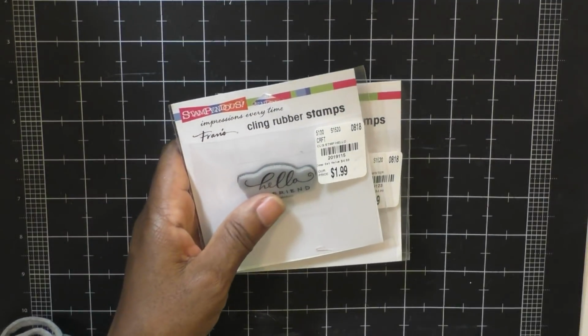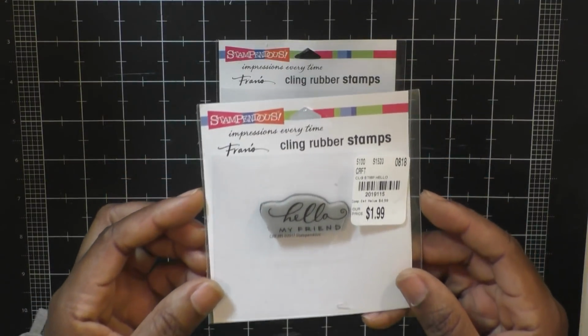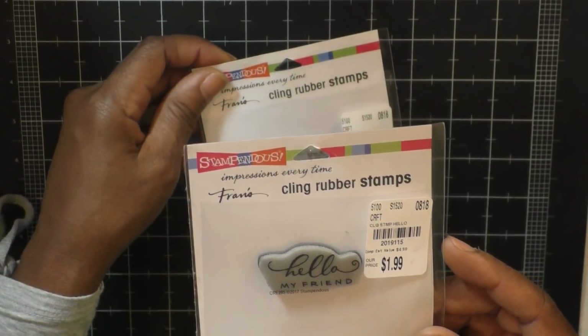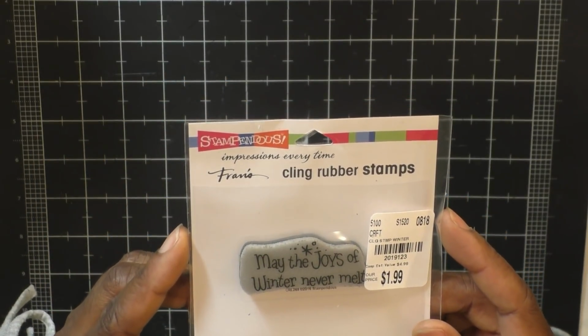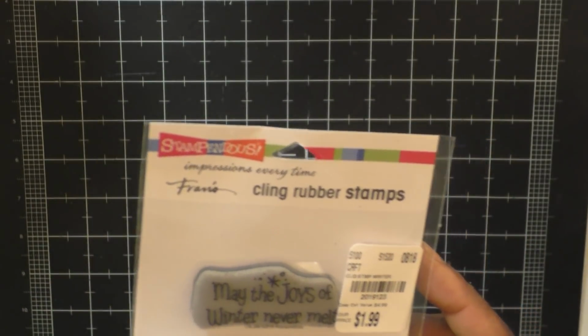In addition, I did find some of the Stampendous stamps and I just love this one. It's a cute little hello friend. And then, of course, from my other second or first favorite holiday is May the Joys of Winter Never Melt. And this was another Stampendous stamp.